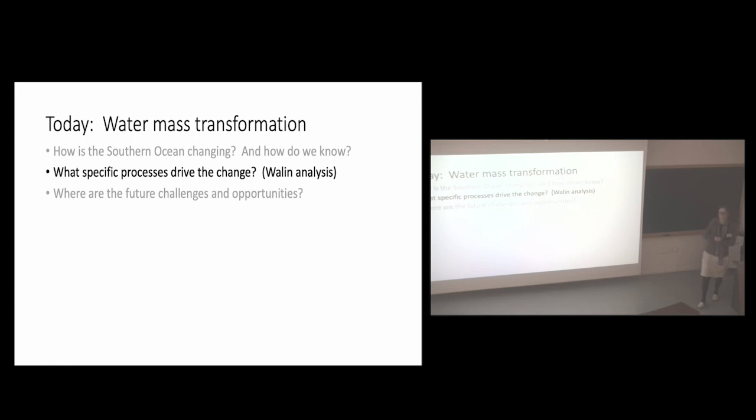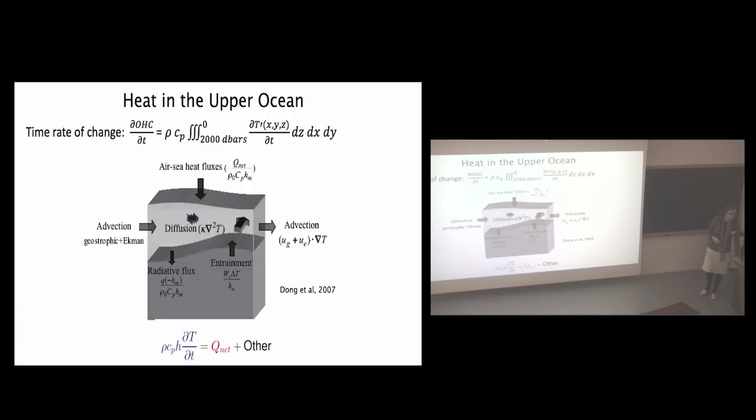So that leads us to asking, if we've got all this change happening, how do we really diagnose what specific processes drive the change? And so there are a couple approaches you can take to this. One is to just imagine doing a full heat budget in a chunk of ocean. So here's a sector of ocean. We can cut it into a square. And we can ask how the time rate of change of the ocean heat content, so that's related to density times heat capacity times the time rate of change of the temperature integrated in space.